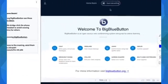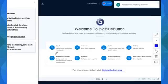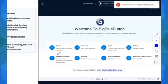As the instructor, you can start and stop the recording anytime. So here I'm going to start recording, and a message appears. I can also click it again to pause the recording. And I can start and pause the recording as many times as I want during the session.